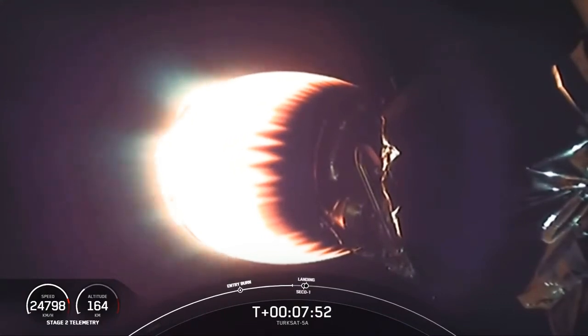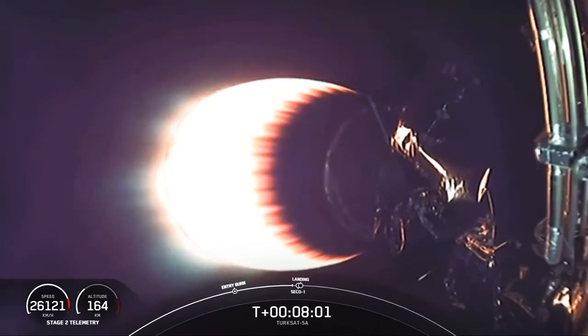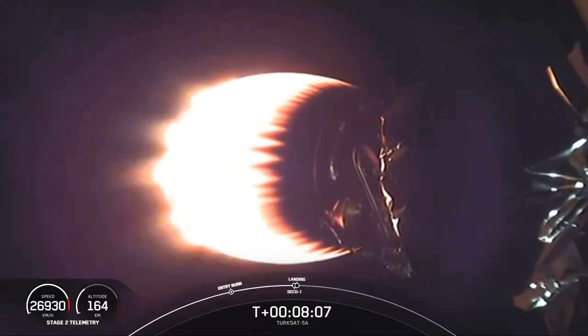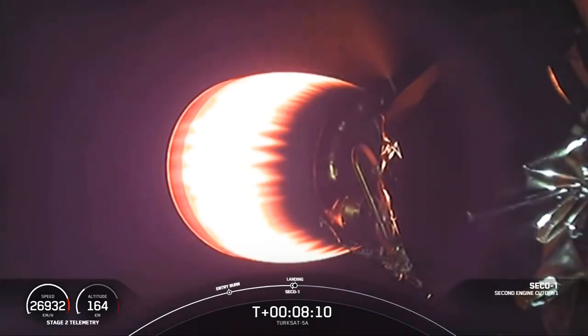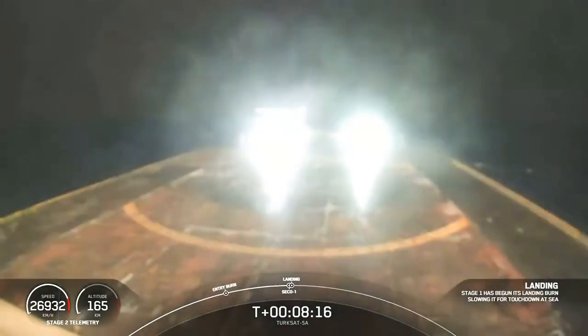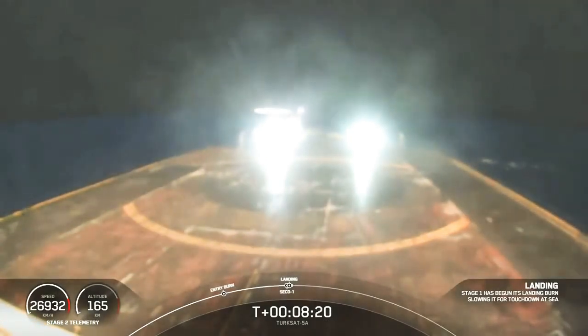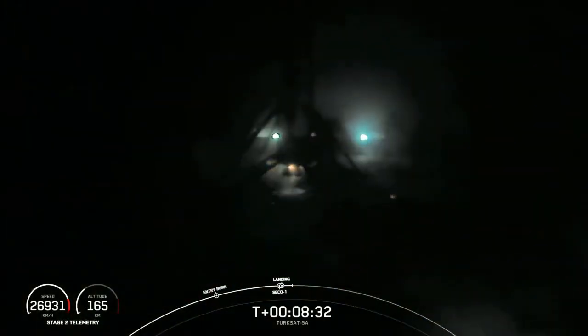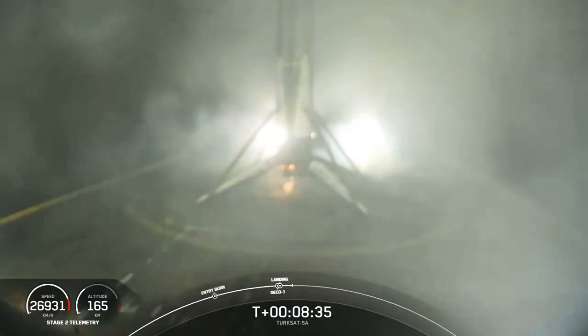Stage 2 FTS is saved. Stage 1 landing burn startup. Our landing burn has started. Our second engine is also cut off, as you can see. We're just awaiting confirmation of good orbital insertion. And back on sea level, you can see here the drone ship. We have confirmation of good orbit on the second stage, and looks like we have a good landing on the drone ship as well.